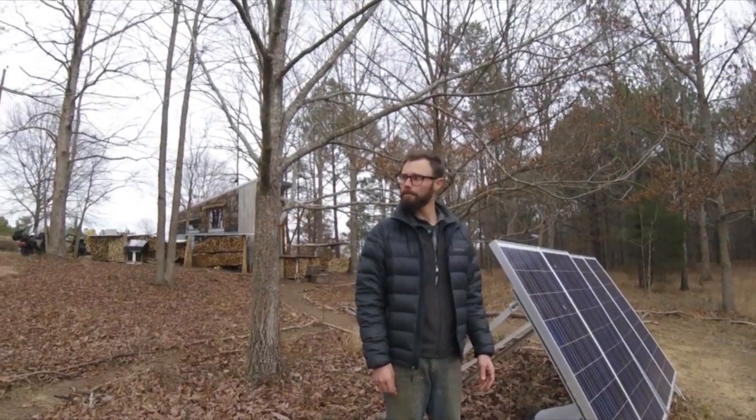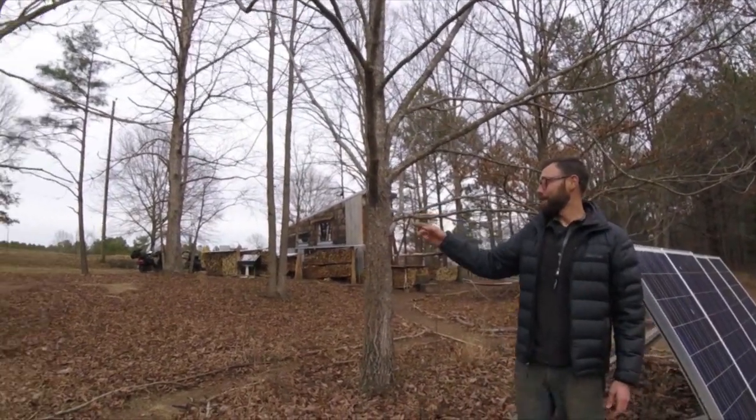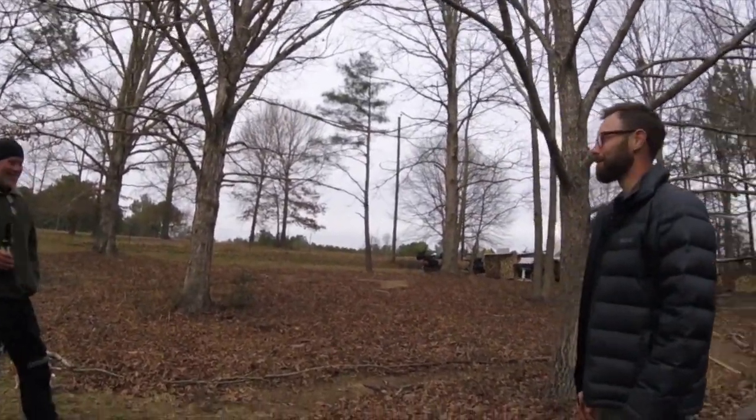You said you had a rump roast. Is there someone that has cattle around? Well, actually, right here on the other side of this fence, there's oftentimes a whole herd of about 25 or 30 cows right there. So I get communicating with them.